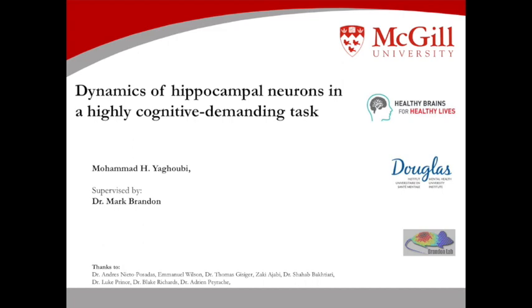One of the exciting findings in neuroscience is that the hippocampus plays an important role in making a spatial cognitive map of the environment. But it is not clear whether it is only location that is mapped in the hippocampus, or whether the hippocampus codes for more cognitively demanding aspects of the environment.